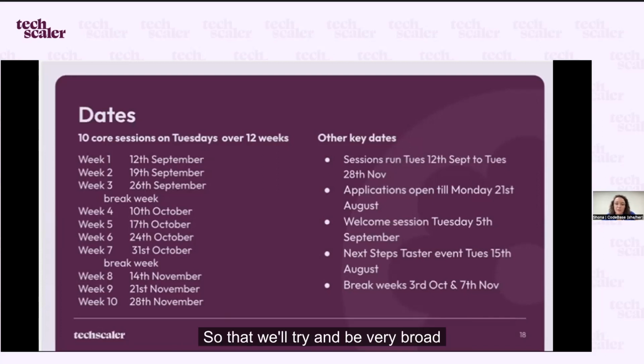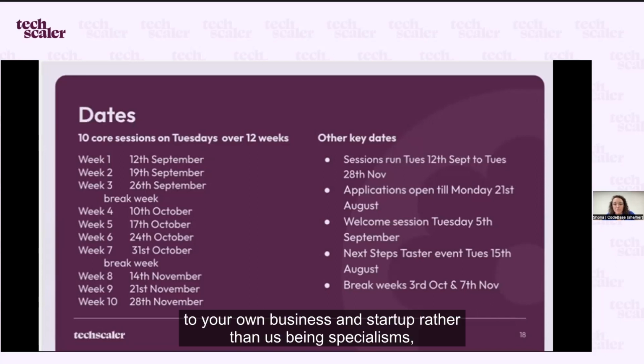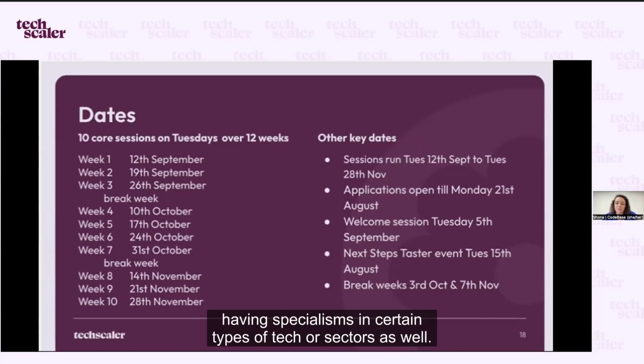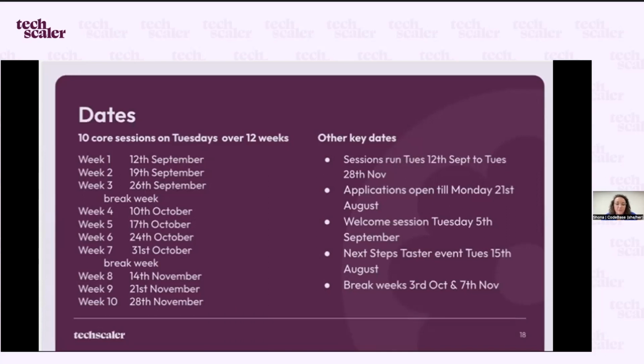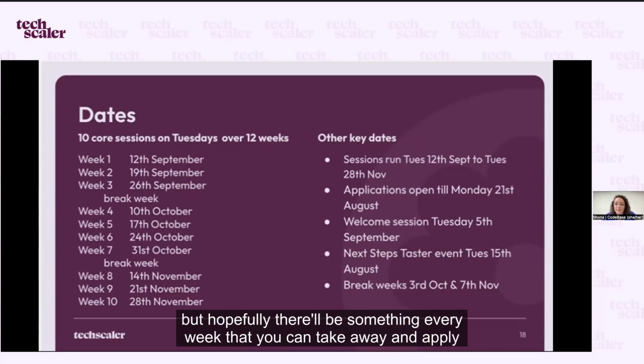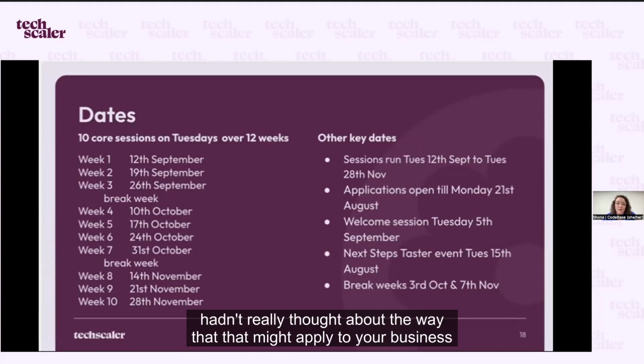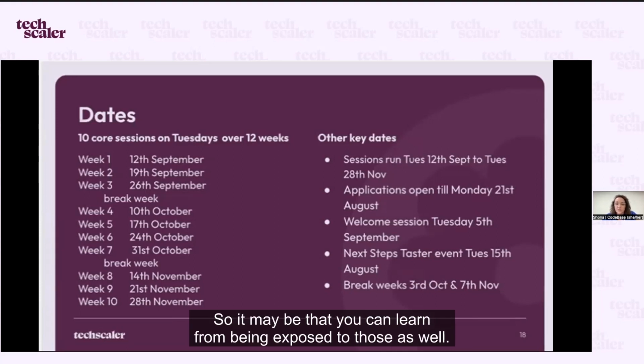So we'll try and be very broad on speakers and topics covered so that you can use the frameworks and apply them to your own business and startup, rather than us having specialisms in certain types of tech or sectors. It may mean that some weeks you feel they're not as relevant, but hopefully there'll be something every week that you can take away and apply, either something new that's just interesting to you or something that you hadn't really thought about the way that might apply to your business because it's from a different sector or a different type of tech solution. So it may be that you can learn from being exposed to those as well.